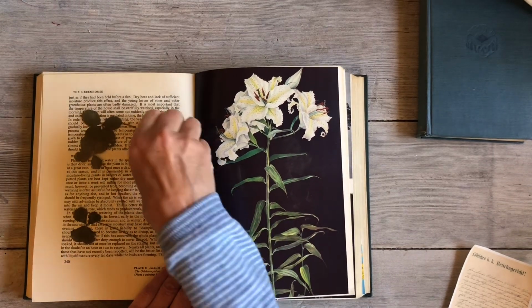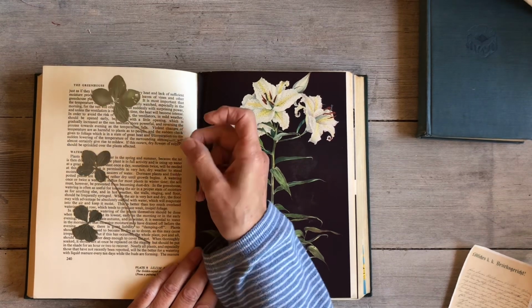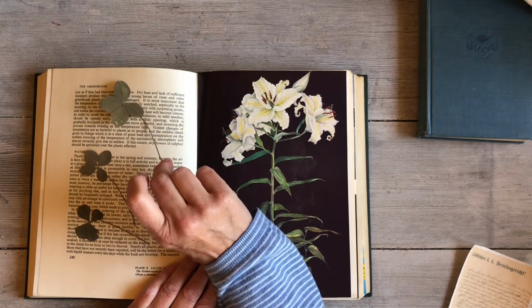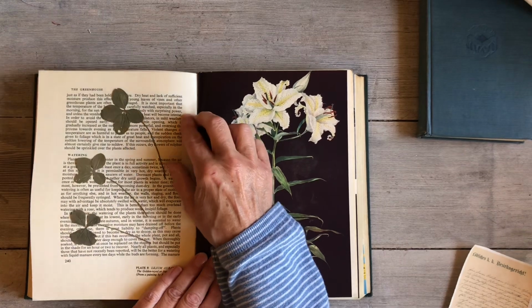I have never found a 4-leaf clover in my life, and you may or may not know that they're considered to be lucky if you find them. And somebody found 4. Well, that was very lucky.